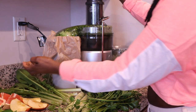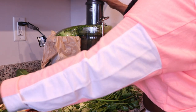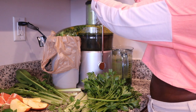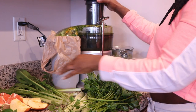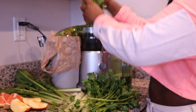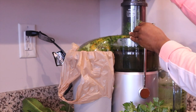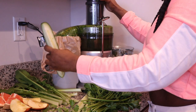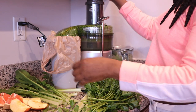Cucumbers. Cucumbers are low in calories but high in water and several important vitamins and minerals. Eating cucumbers with the peel provides the maximum amount of nutrients. Cucumbers contain antioxidants including flavonoids and tannins, which prevent the accumulation of harmful free radicals and may reduce the risk of chronic disease. Parsley. Parsley is a nutrient-dense herb which is low in calories.